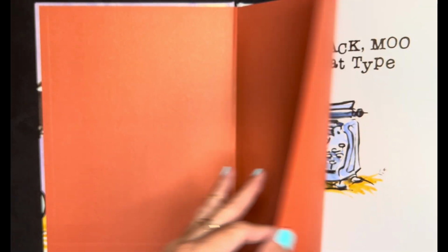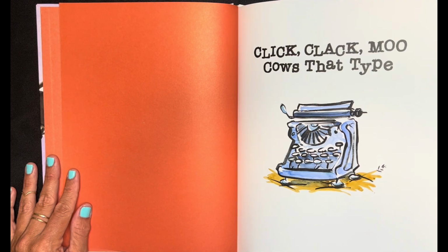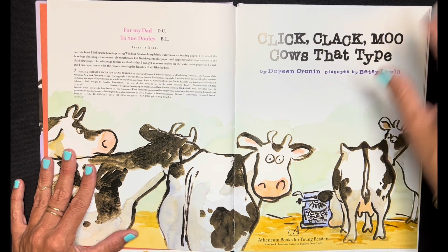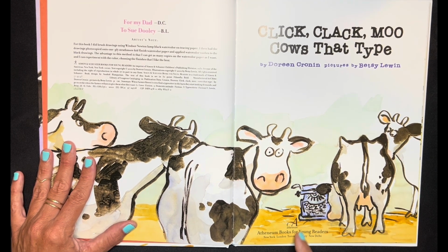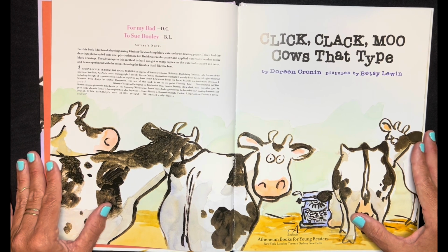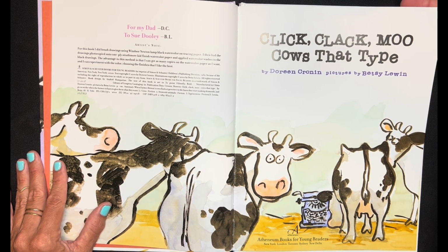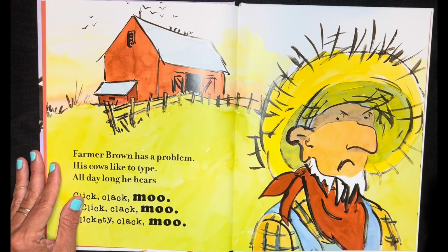Now, as I turn the pages, watch how carefully I lift at the corner, slide down, and turn. Lift at the corner. I never want to grab from the bottom down here. That can cause little rips and tears. And I never want to bend the pages. Oh no, that can make it so wrinkly. So I want to take good care of my books so they'll last a really long time. So I'm going to lift from the corner, slide down, and turn. Here we go.